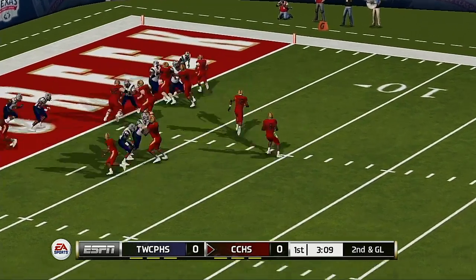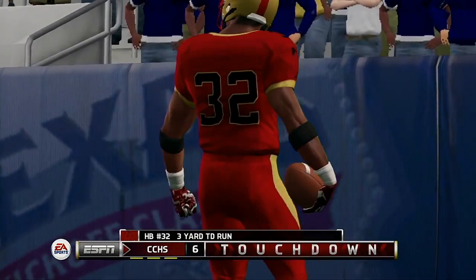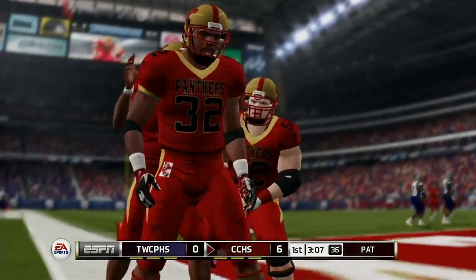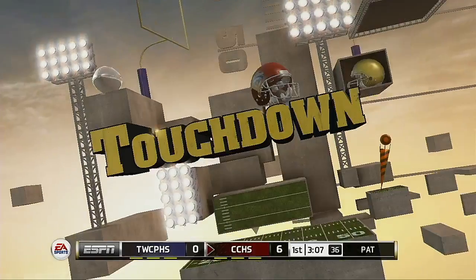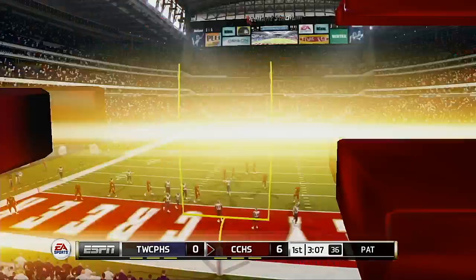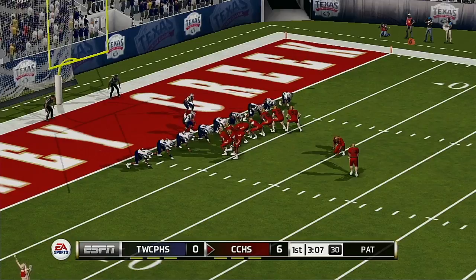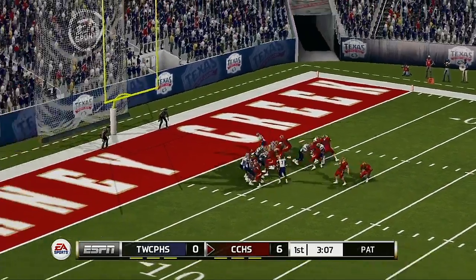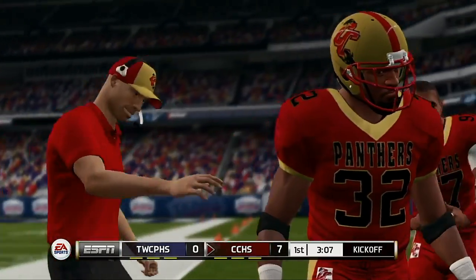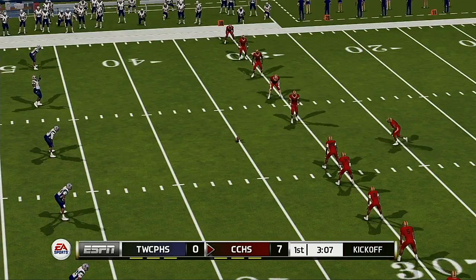I'm coming after you. Run. Got the corner. And they'll score. Great job of finding the space to run and just bursting in for 6. And he tacks on the extra point. A 7-play, 58-yard drive. And they come away with 7 points. So the score now, 7-0.